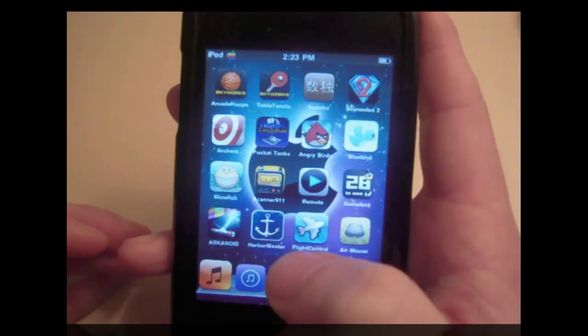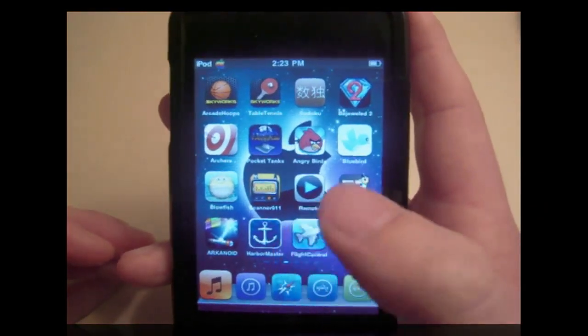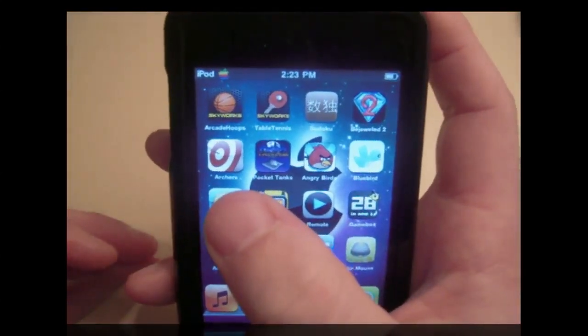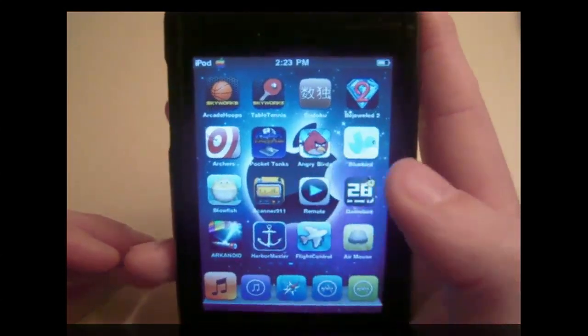And you got Harbor Master and Flight Control. Those are two drawing games where you have to navigate the traffic and all that stuff. Oh, and then for multiplayer, Archers and Pocket Tanks are two pretty good games. Pocket Tanks is kind of like Worms, and then Archers is just back and forth doing stuff.